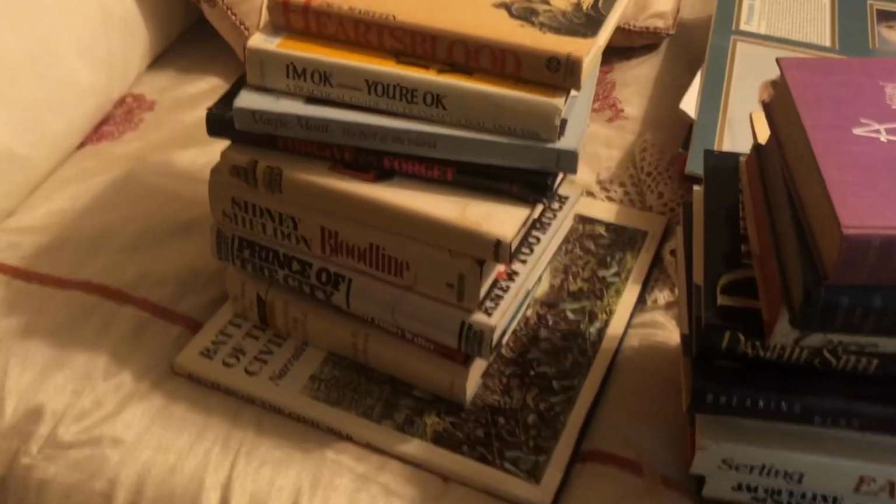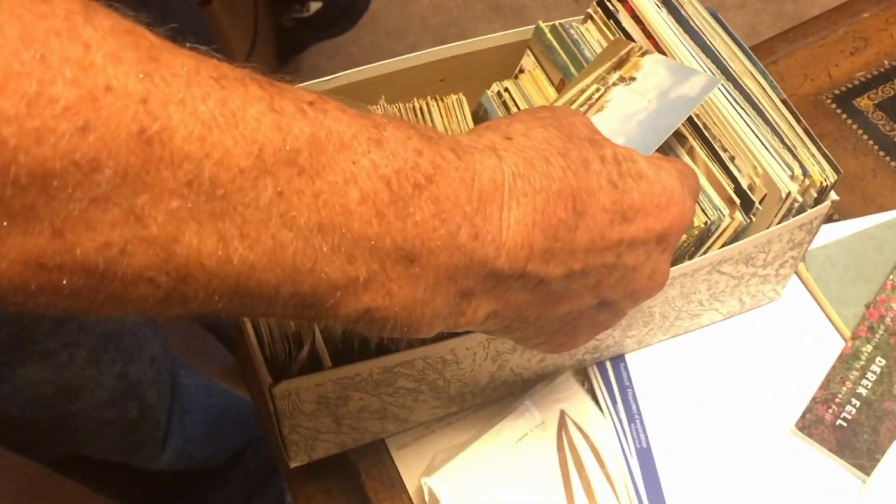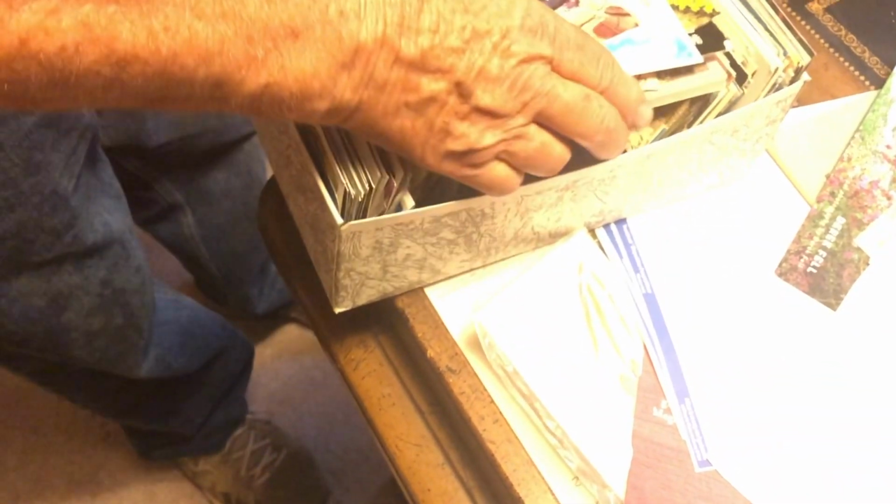And then after that, he tried to sell me some of these postcards. Some of these are new, some of them are old, some of them are written on, some of them aren't. Some of them are Arkansas. Those are cool. I'm probably not your guy on that, but those are cool. That's okay.